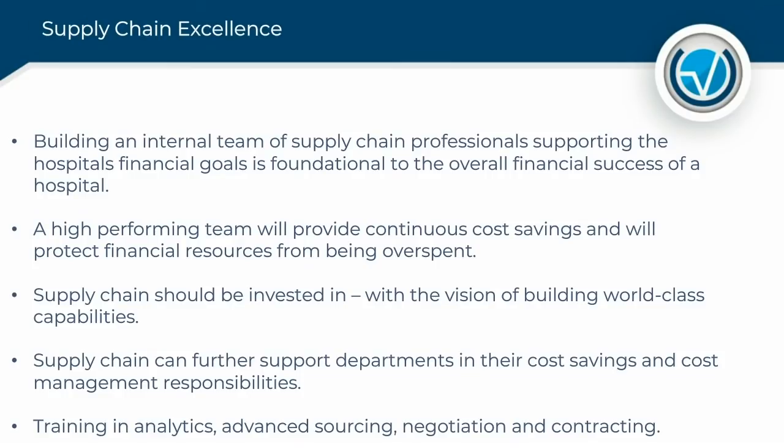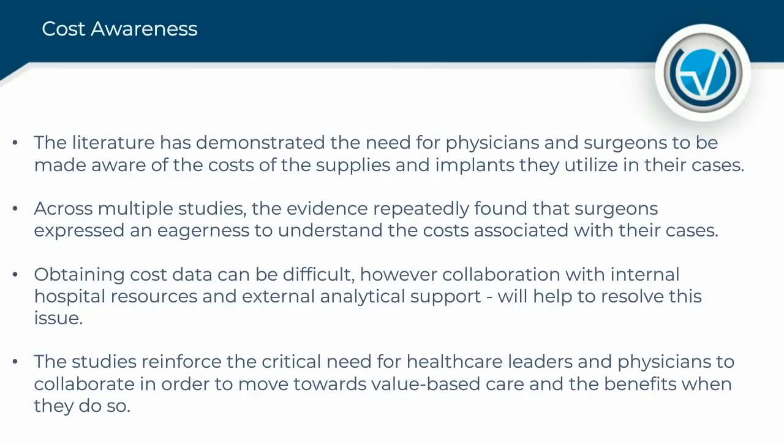Cost awareness is a big part of the literature, and in our work with hospitals, if physicians know the cost or see the cost on a regular basis in real time, they have a different view on it, and it's about how the data is presented. Do they trust the data? Is it done in a consistent manner? It really needs to be weekly. It could even be daily as they have surgeries.